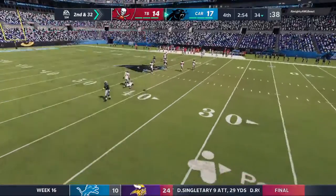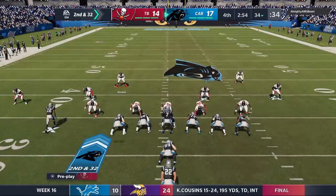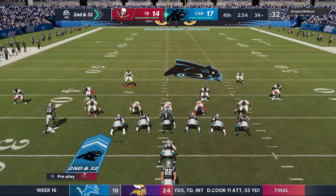And as they say, that's a no-no. Got to be able to understand where you are on the field and not cross the line before throwing the ball downfield.